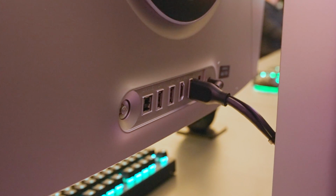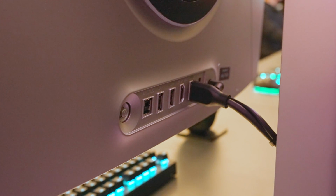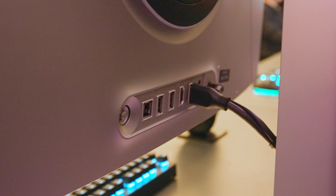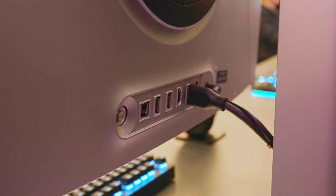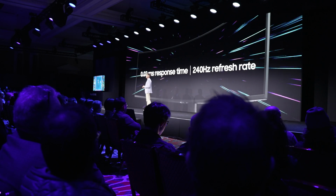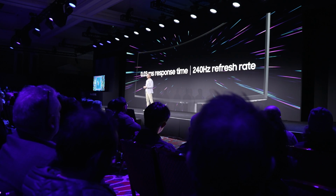What this basically means is that Display Stream Compression, DSC, is being used here to drive 4K and 240Hz at the same time, as usually this will be limited to 4K 120 or 144Hz at max without it, since DisplayPort 2.1 is not present here.